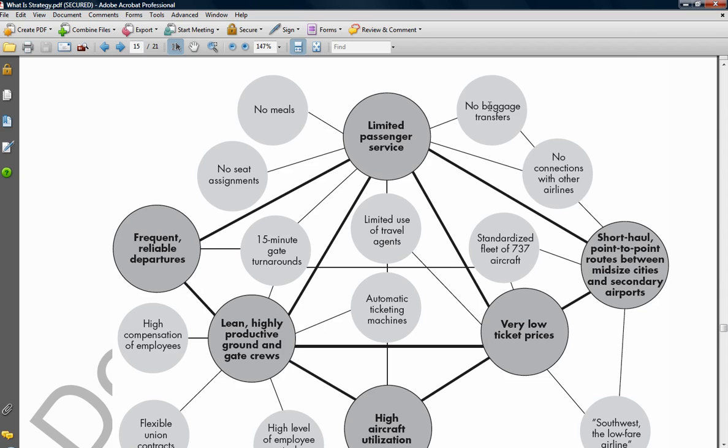But remember, part of the reason they don't have baggage transfers is because they focus on short-haul flights, or what are called puddle jumper flights, between mid-size and smaller cities, and they're not as congested, which allows them to be more reliable in their departures. So that's key. So no baggage transfers eliminates costs. They also don't have meals. Offering meals would cost money.